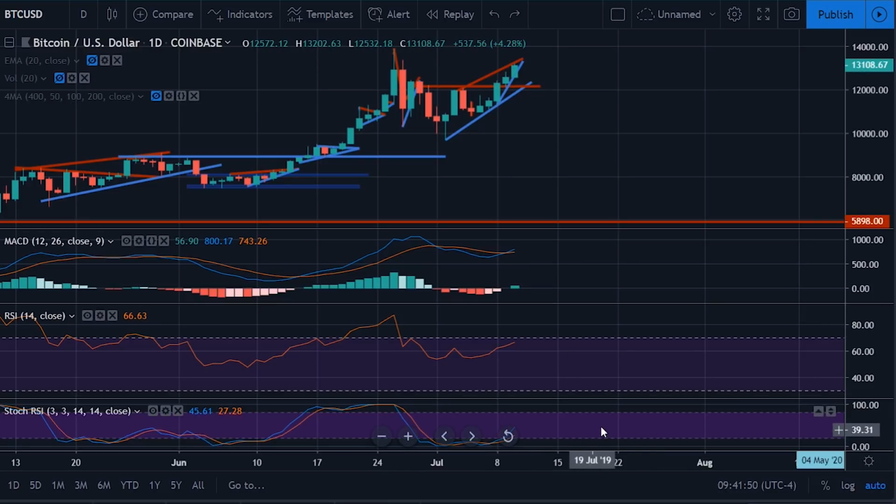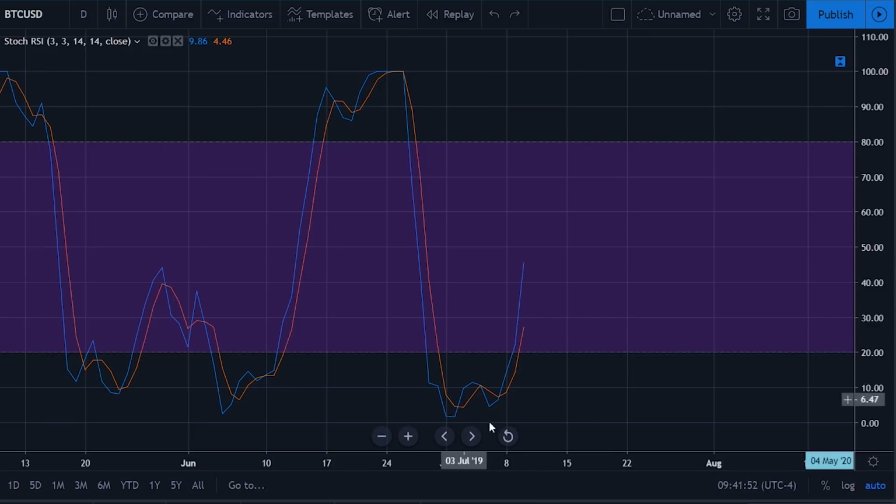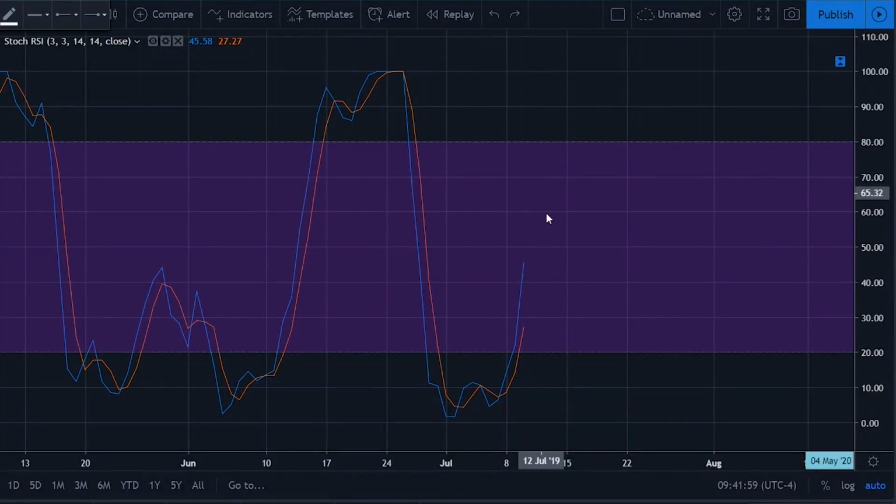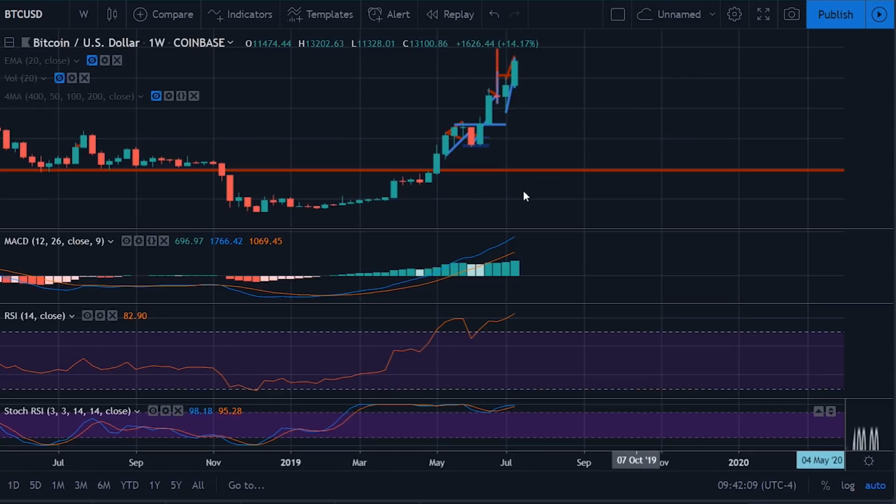Another thing I want to point out down here is that over the last 2 days, stochastic RSI has started moving to the upside. As you guys know, and if you're in the Cryptocurrency Technical Analysis Academy and you've watched the videos on RSI, you'll also know this: you don't read stochastic RSI and RSI based off of overbought and oversold signals. A very good example of why you wouldn't do that is the weekly chart for Bitcoin. Let me show you what the stochastic RSI looks like on the weekly chart. Stochastic RSI has been overbought for 4 months.